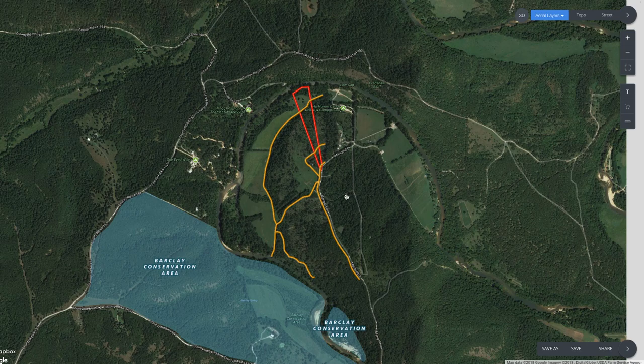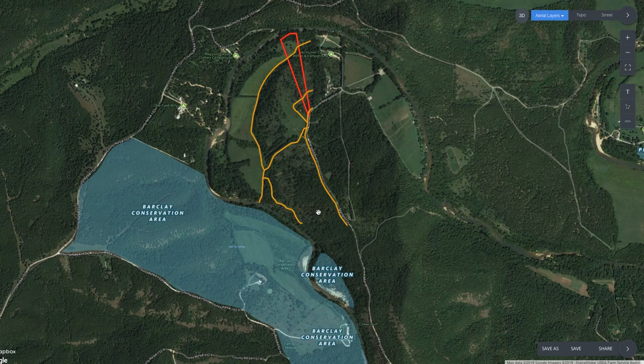Okay, so let's start by just zooming out a little bit. Here's the property in red. The yellow lines are road easements. If you look to the south here, about half a mile, maybe 3/4 of a mile to the south, this is the Barclay Conservation Area. And this is several hundred acres of conservation land that's open to the public that you can use and enjoy.